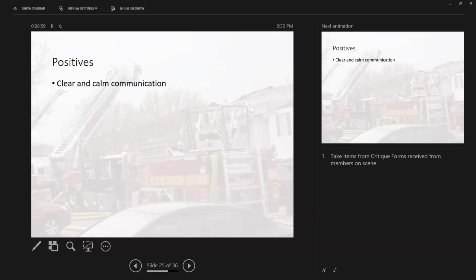So, clear and calm communication. Here's where the command post is. Here's exactly where I want you to go. Chief Tully's radio traffic had task, location, objective, which are the three things that you want. So it's not just, hey, come to the Delta side. It's, hey, come to the Delta side, stretch a line for fire attack. He's giving each engine company and each aerial that's coming in a job, what we call task, location, objective. Very effective deployment of resources.